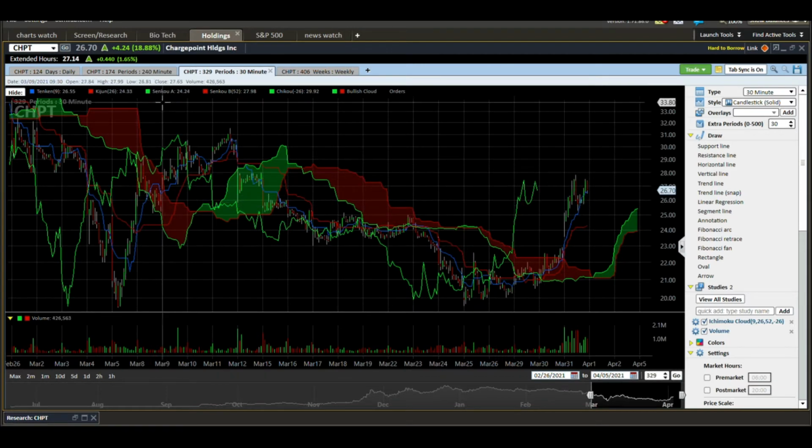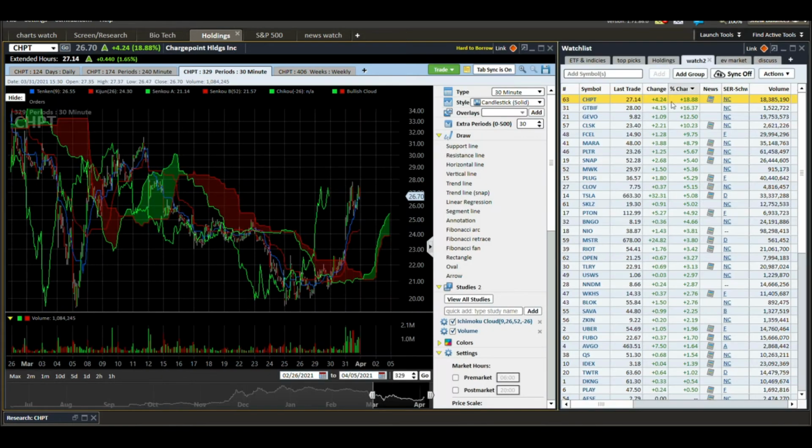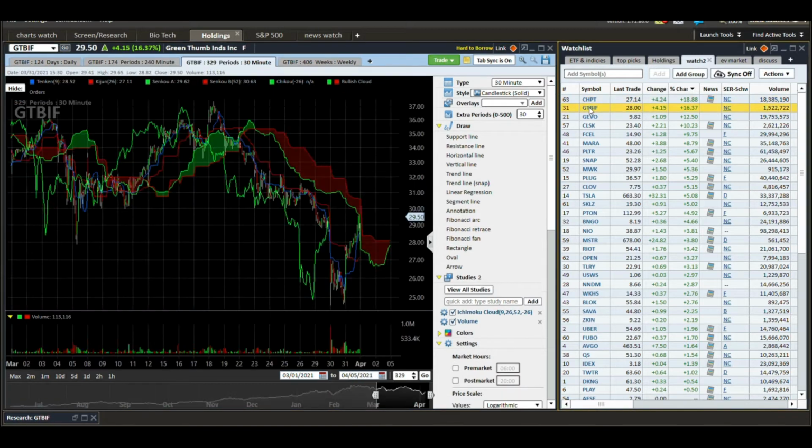So I actually did open up a couple swing trades today, and I'm going to trade it this way. I'm going to look at a 30-minute chart and just trade a pullback. I had some short positions in the EV stocks, and I closed those yesterday because it looked like we were getting a reversal. And so then I took some long positions. GTBIF, Green Thumb Industries.